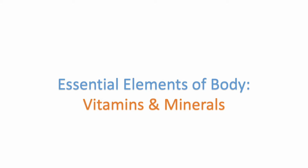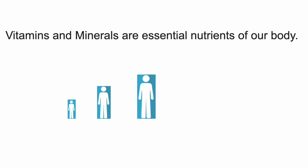Vitamins and minerals are considered essential nutrients because, acting in concert, they perform hundreds of roles in the body. They help in growth and development. They help bone development, heal wounds, and boost your immune system. They also convert food into energy and repair cellular damage.